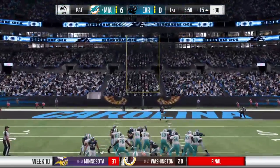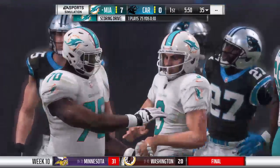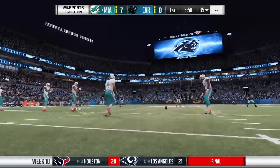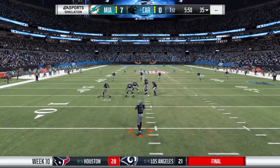The first play from scrimmage? Some of these people haven't even taken their seat. That's what is commonly known as a fast start. That's what my horse racing friends would say. They caught a flyer out of the gate, and guess what? They're in the lead now.